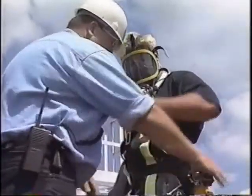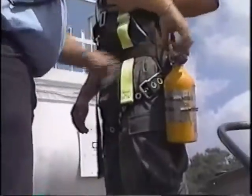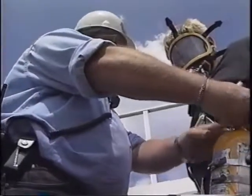Supplied air respirators are used for escape from oxygen deficient or IDLH atmospheres. These units are designed for temporary use only. You should know how to use the emergency SCBA escape units in your facility.